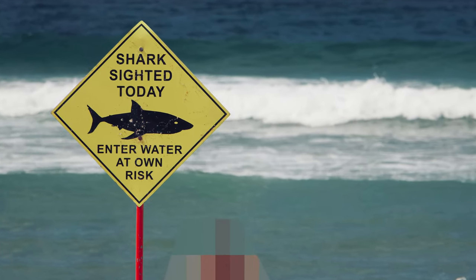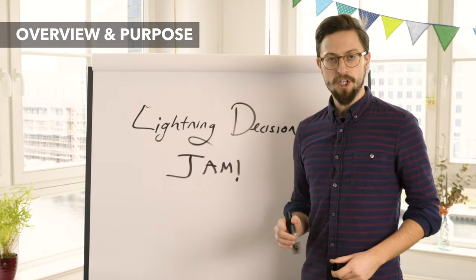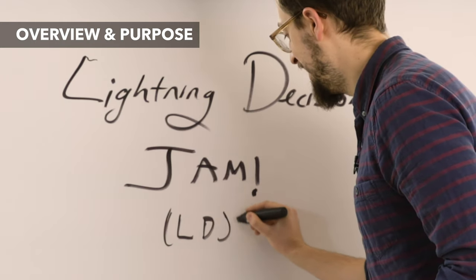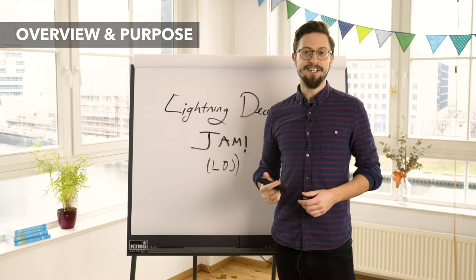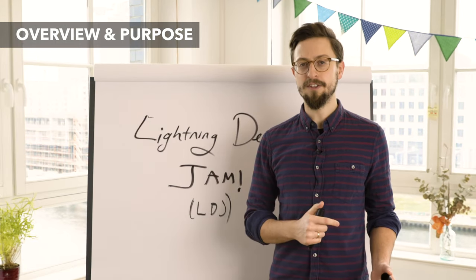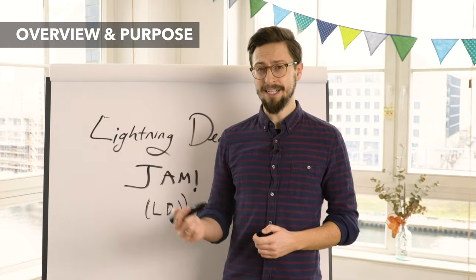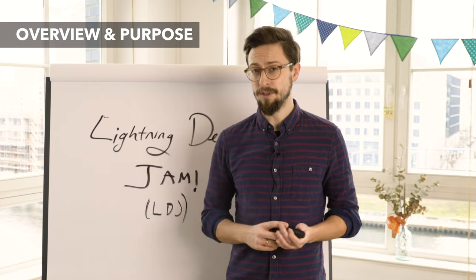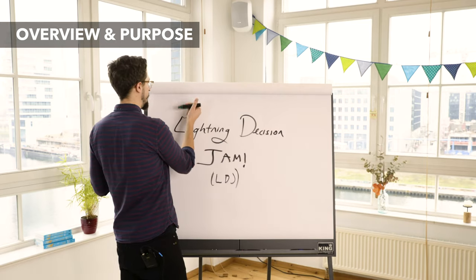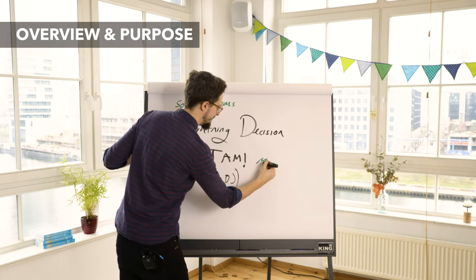All right, so Lightning Decision Jam. That's the name of the workshop. You can also call it LDJ. LDJ is about a three-year-old workshop that we came up with at AJ&Smart as a very quick way to help teams solve problems and make decisions. And those are the two main things that you'll be doing with this workshop: solving problems and making decisions.